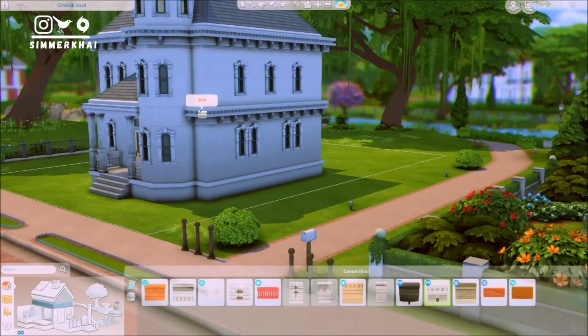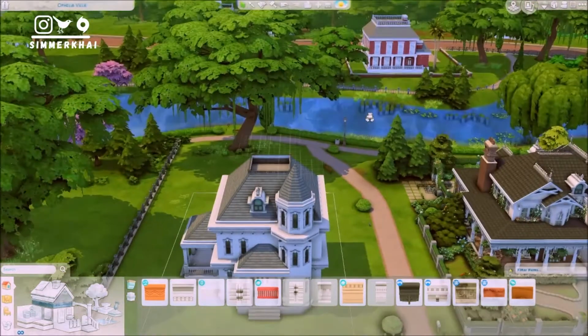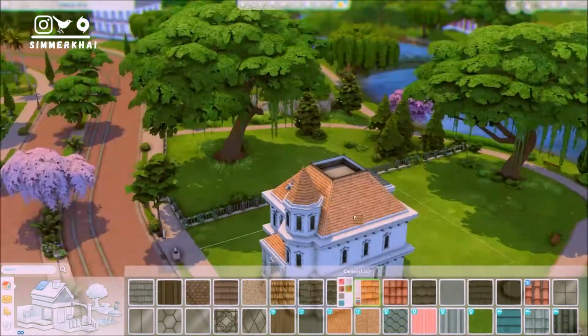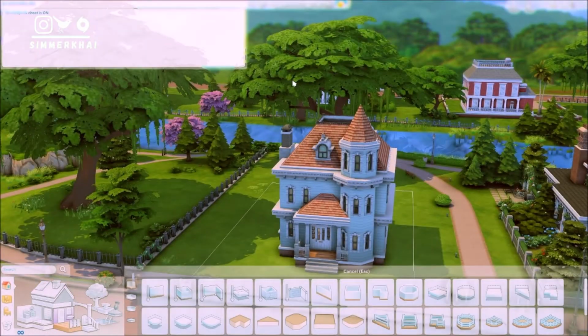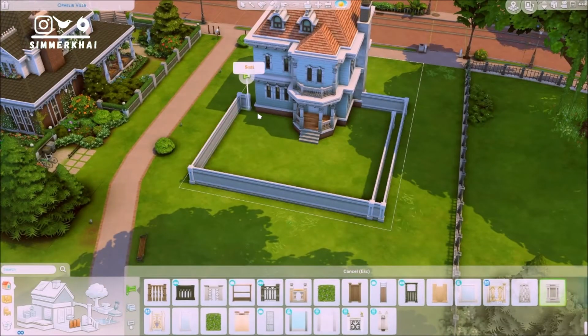And for the windows of the structure of the house, you will see over here, I used the windows from the Vampires pack because they are the most suitable ones, considering it a Victorian home. Yeah, the windows from the Vampires pack are the most suitable, I would say.